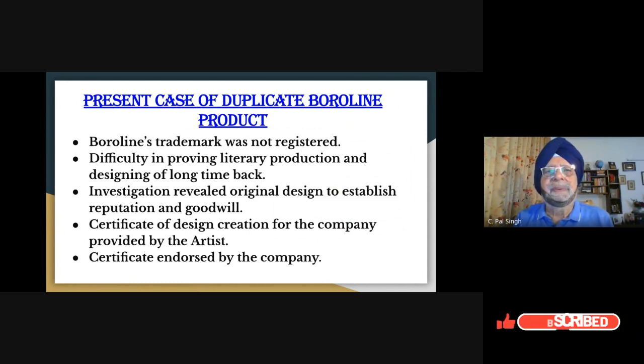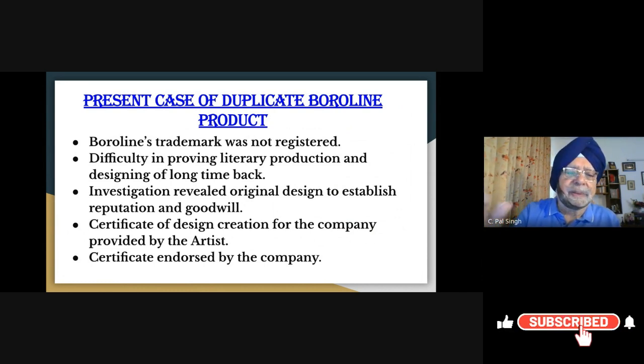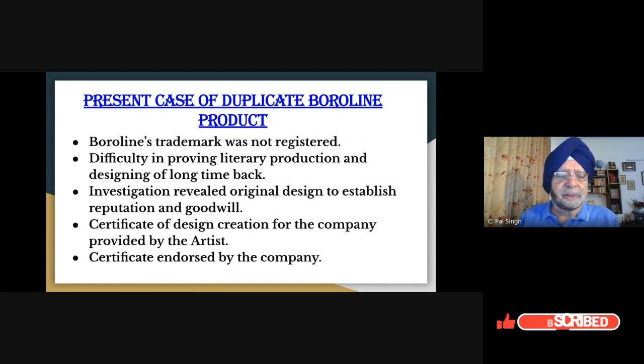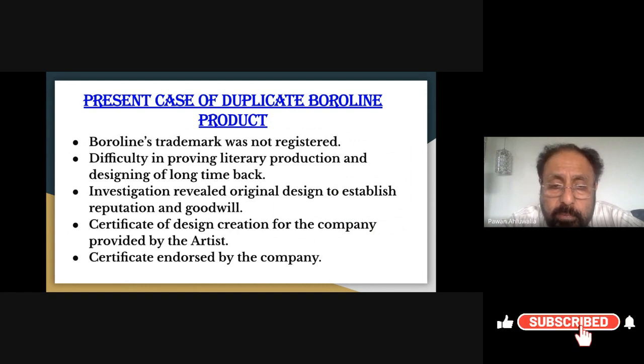A copy of such design printed on the tube of the cream and on the wrapping was in violation, and passing off and the law of tort was attracted. So this is how we were able to get the case into the police and ultimately into the court of law.